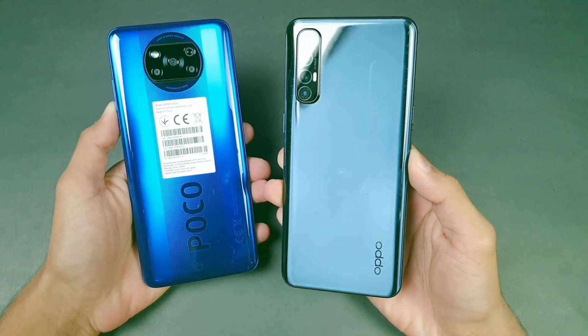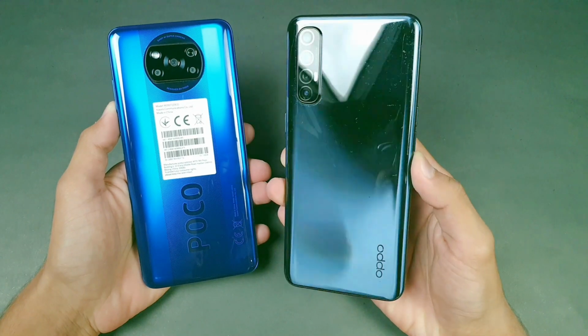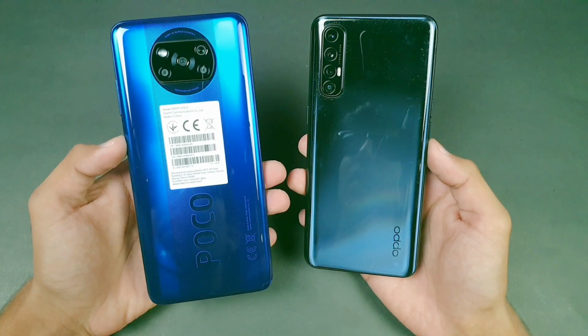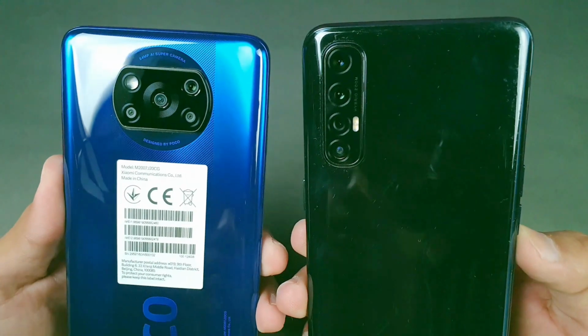And guys, the Oppo Reno 3 Pro gives you a MediaTek Helio P95 chipset with 8 GB of RAM, while the Poco X3 NFC gives you a Snapdragon 732G chipset with 6 GB of RAM. And guys, both phones give you quad cameras on the back, as you can see.